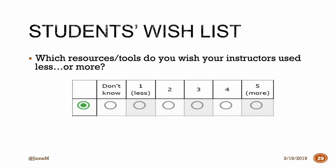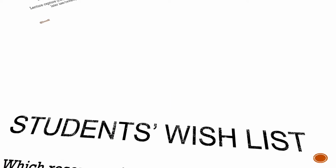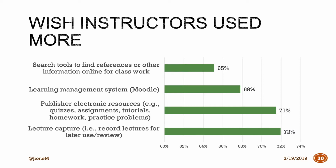So we asked students, okay, what do you wish your instructors use less or more? And our scale was from don't know, 1 is less, and 5 is more. And students responded, right, so we looked at 4 and 5 as more. So these are the top 4 that they wish for. Moodle is there, publisher electronic resources, lecture capture, and search tools to find references. So these are the things that students wish that instructors would use more. Right, so it seems lecture capture is quite popular with our students.